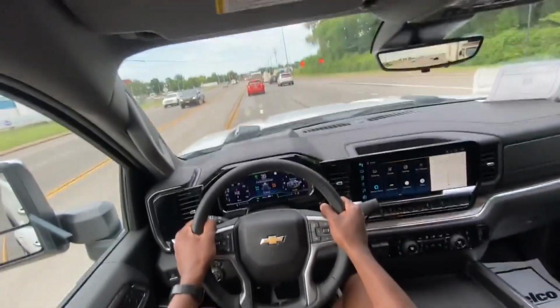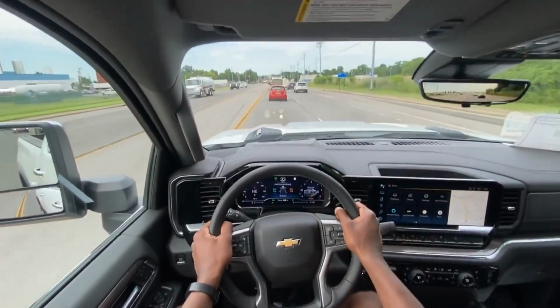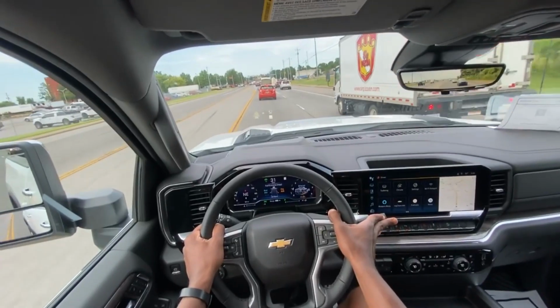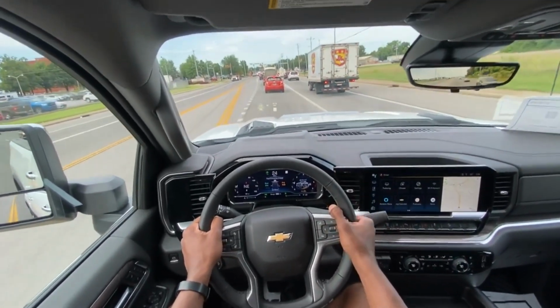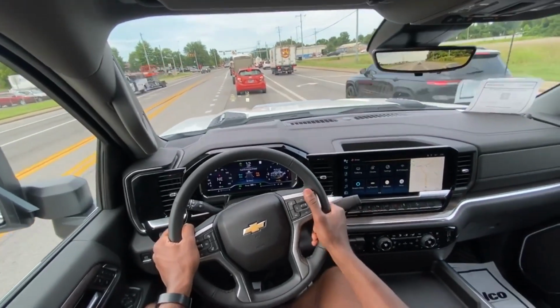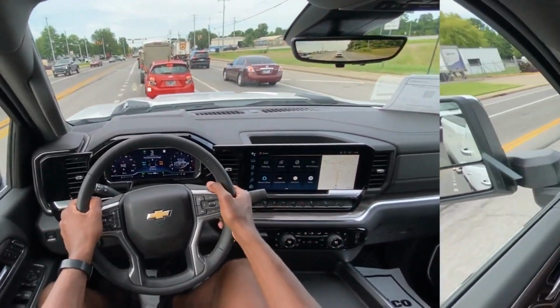But I also just like the interior better since they've redone this. I like it better than Ford's. I feel like the screen isn't as big, but it just seems more modern than Ram's at this point, just because it's newer, it's fresher. And then from Ford's, just from the layouts of the buttons to the trim, I like this setup better. I don't know why, I just do.